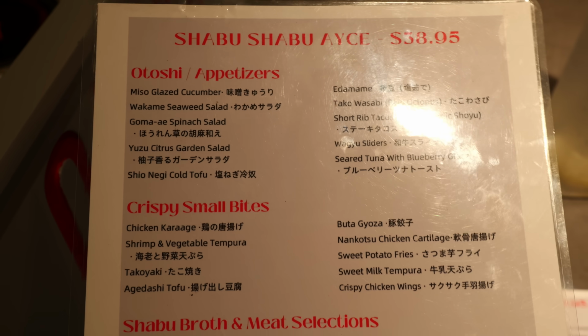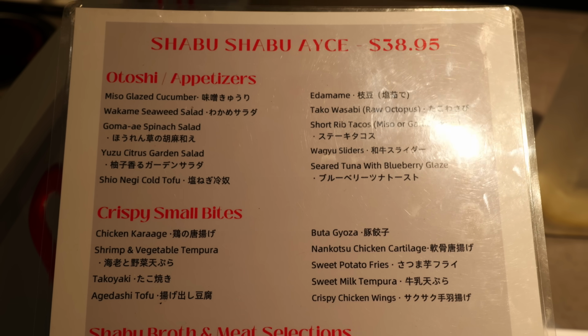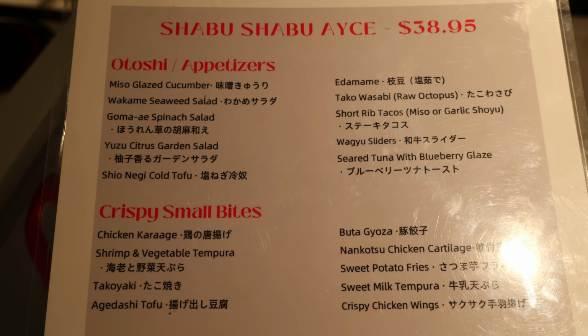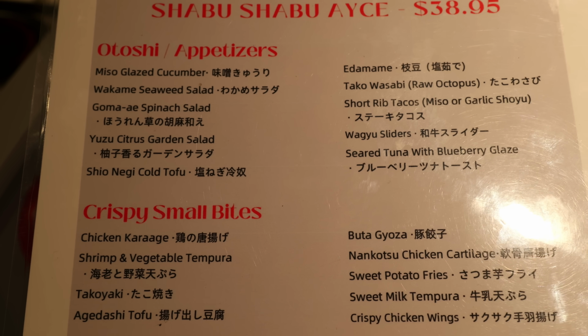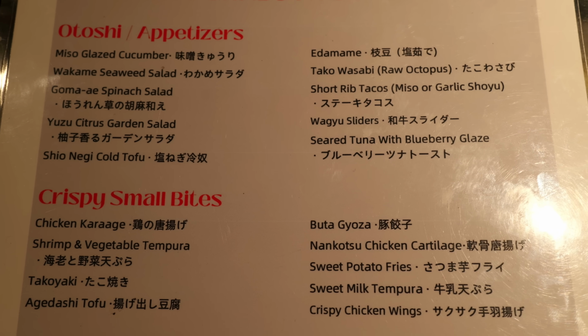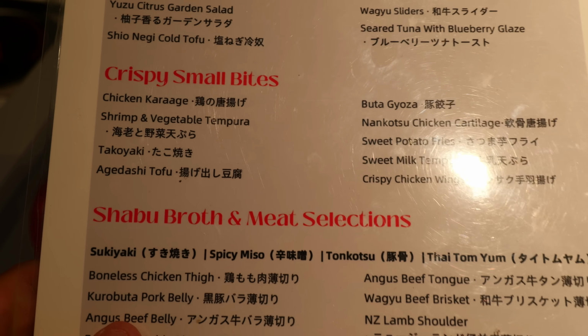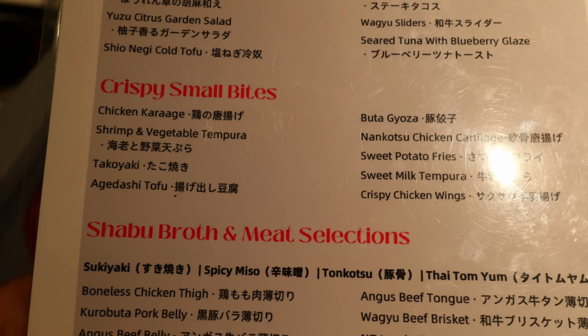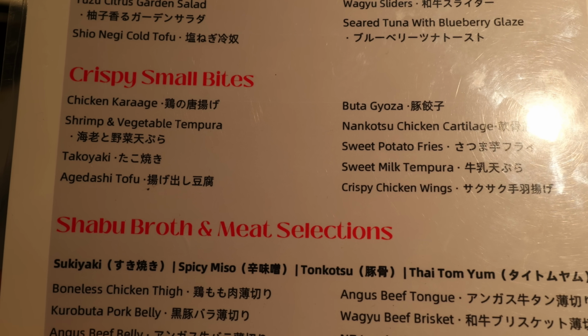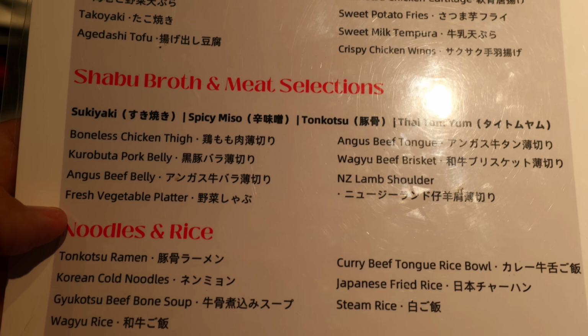If you decide you want to get the shabu shabu and the shabu shabu only, it's $38.95. So with that, you get all you can eat appetizers, everything from the miso glazed cucumber to the seared tuna with blueberry glaze. Wow, that sounds exotic. You can also get crispy small bites such as chicken karaage, chicken wings, takoyaki. And then of course, you choose your shabu broth and meat selection.